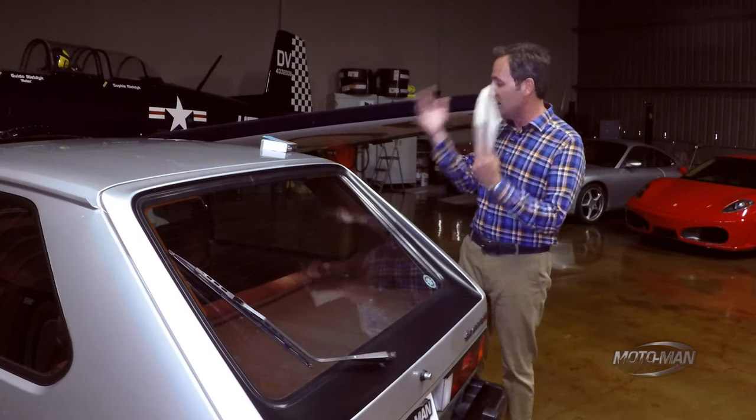So this is the kind of car that, yeah, it's a classic, it's highly uncomfortable without the air conditioning, as you can see by my glowing face. But you could use it every day and it would not cost a lot to keep it on the road in terms of maintenance and obviously through insurance.